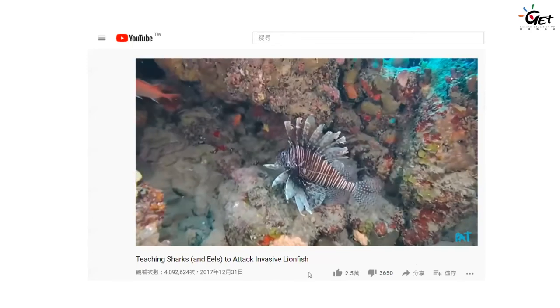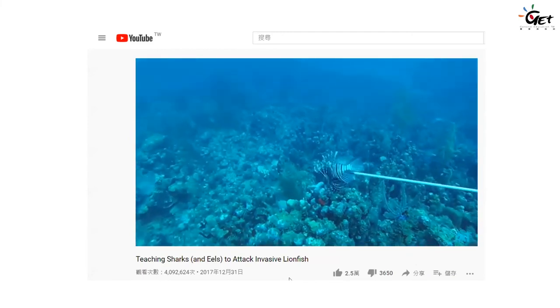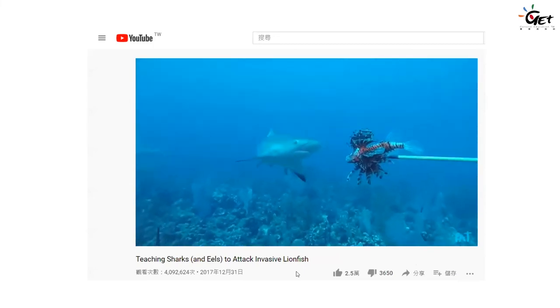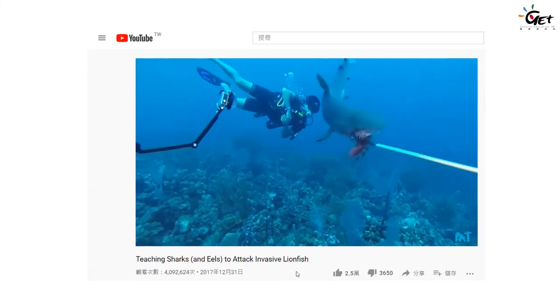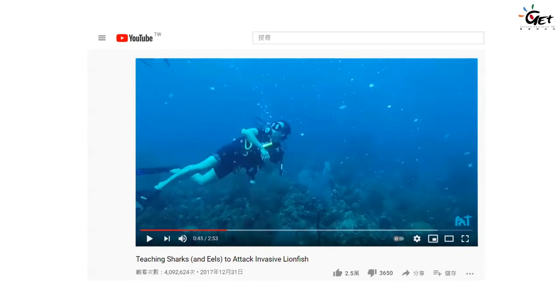See, the diver intervenes here. The diver catches a lionfish first and feeds it to the shark. And sharks suddenly come here. They realize the lionfish is here and they want it from the diver. The reason they chose sharks is that the skin in a shark's mouth is thick enough to prevent the sting from the lionfish, so the shark will not be poisoned.